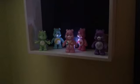Some Beast, Battle Beasts, hard to see. And then also these are hard to see too, but these are little McDonald's Transformer characters. And then over here, of course, we have my little Care Bear collection.